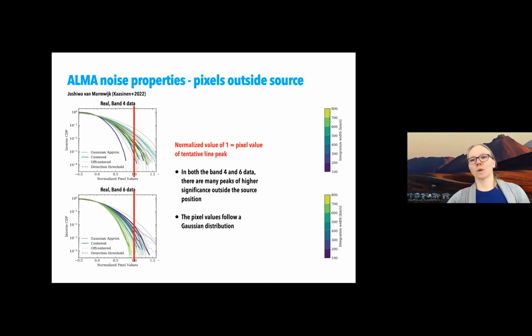The first thing we did was look at the properties of the actual data that we had. What I'm showing you here is a cumulative distribution function of the pixel values of the real data. This is for different moment maps generated over different integration widths and different central frequencies. And these pixel values are normalized to the tentative detection, in this case, to the tentative C2 feature and the tentative O3 feature.